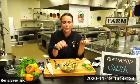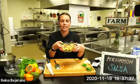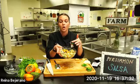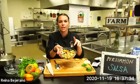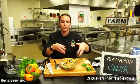Good. Thank you for joining us. That makes me happy. Yes, we did offer this recipe last year, and the kids really enjoyed it. We've done a few different things with the persimmons. We also have taken this and blended it, like doing a blended salsa, and it still tastes delicious. If you prefer that style versus a pico style like this, all these ingredients still taste really good together.